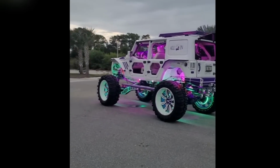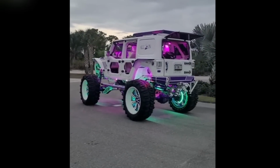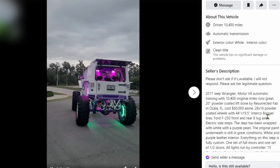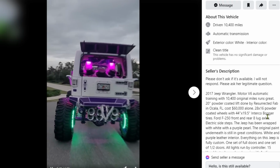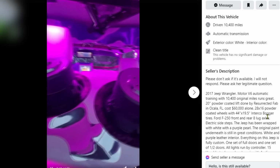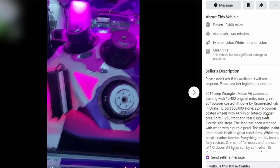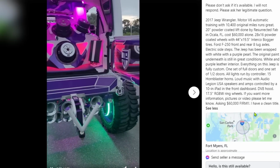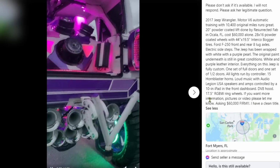Let's read his description while this video is playing in the background. 2017 Jeep Wrangler, motor, V6 automatic. Training, what that doesn't mean. I don't know what that means. Training, 10,400 miles, runs great. 20-inch powder coated lift done by, I don't care. Cost $60,000 alone. Yeah, we don't care, dude. You made the dumb idea to do this.